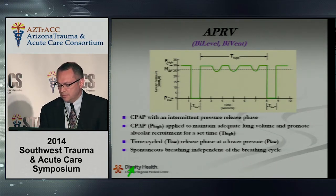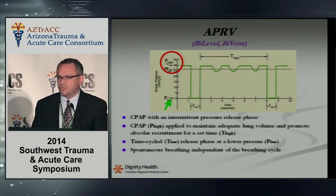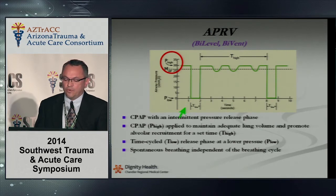So you can see on this graph the P high, which you want to try and limit to 30 centimeters of water. There are clear indications to go above, but again, with compliance issues, you worry about popping lungs and pneumomediastinum. It is set for a set time high. The release phase is at a P low. I typically will set it at 0 for a brief period of time, typically less than 1 second.